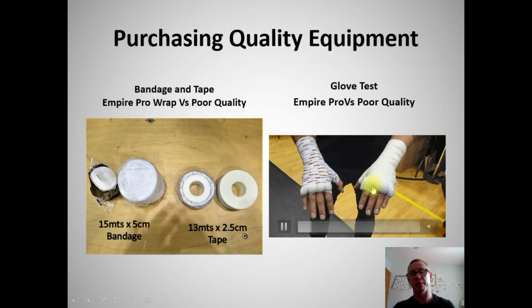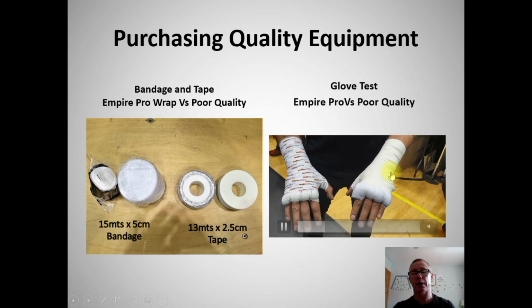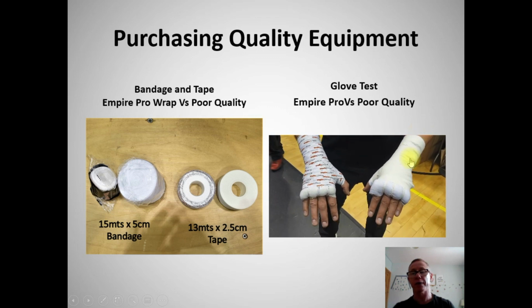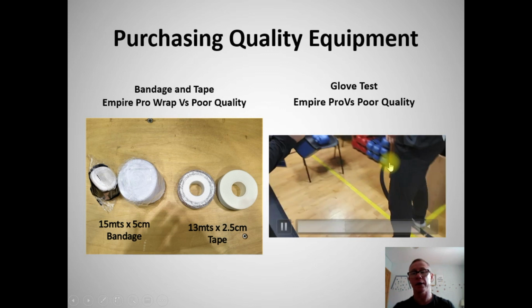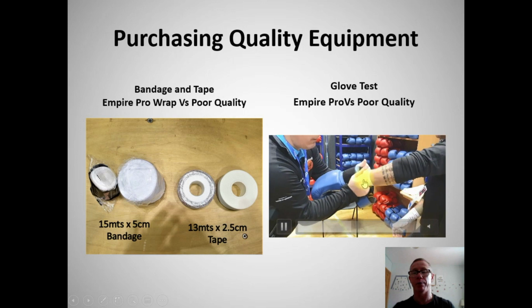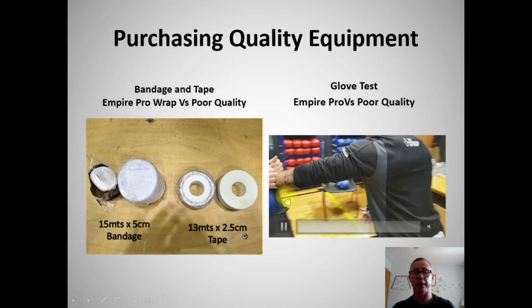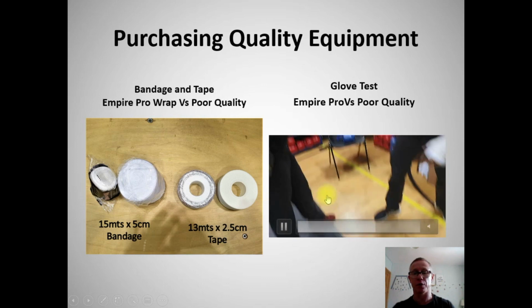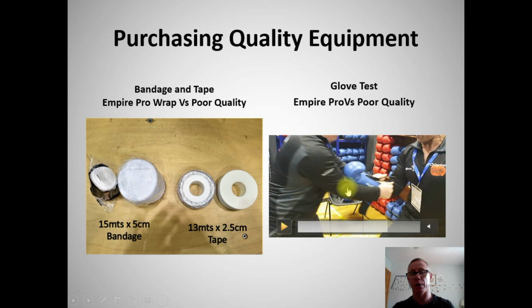So look at the picture of the video on the right hand side. You see Empire Pro tape is the one on the left, and the one on the right is completely white. Poor finish as well, like I say, the indentations. In comparison to that, you can get the hand completely in the glove. So same amount of bandage and tape, but the difference is getting your hand in the glove and struggling to get your hand in the glove.